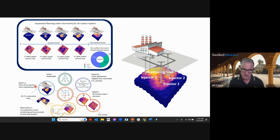These are gas reservoirs that contain natural gas. They have now been depleted, from 100 bar to 10 bar, and so now you can re-inject the CO2 in there. So this is one of the great opportunities for CO2 injection, but it's not without risk.